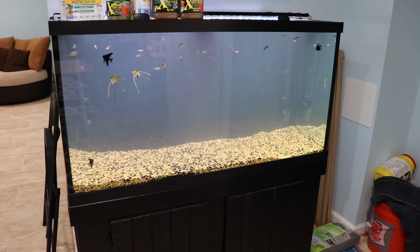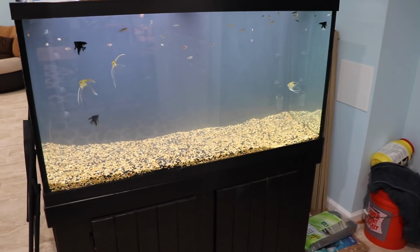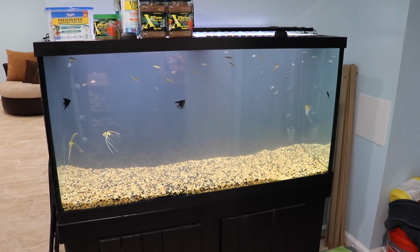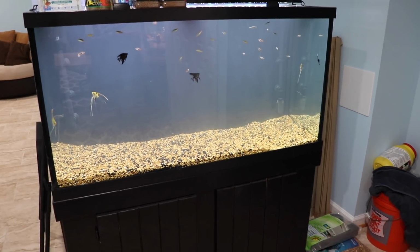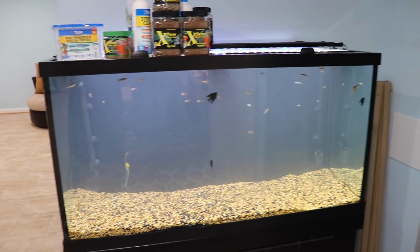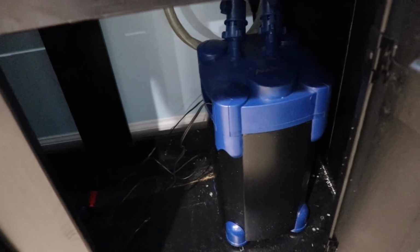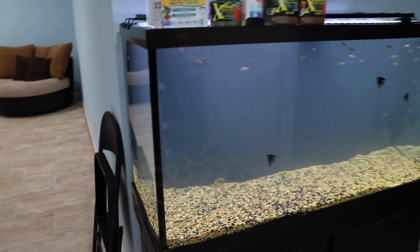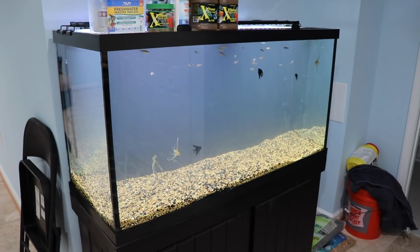Okay, this is the 90-gallon tank that I did the video for API about a few weeks ago. This is the tank that Lisa won at the Aquatic Experience 2019. She won it at a raffle. Yes, people do win these things, folks. Did a video about this tank a few weeks ago, and I showed you the Aqueon Quiet Flow canister that I put on here. Did a video all about that too. A specific review of that filter, but obviously this tank is a work in progress.